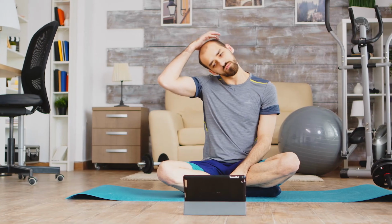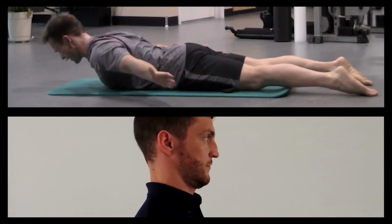And so, it's high time you fix this. An easy way to do that is through exercises like the Prone Cobra, chin tuck, and the like. Want to know more? Just stay tuned until the end.